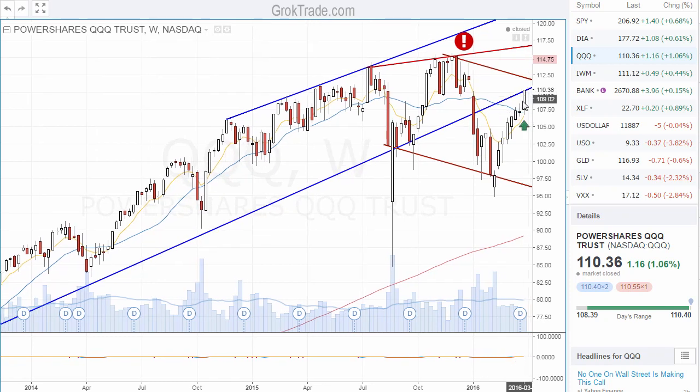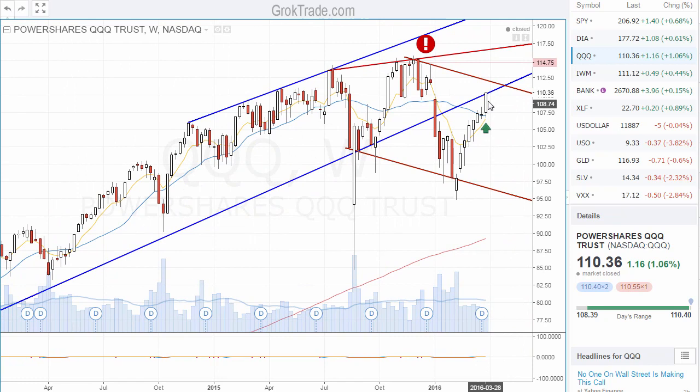Instead, we pop. This is usually indicative of more upside opportunity. Now, we did close just a hair above resistance. Question is, will this break through and head to this area up here?